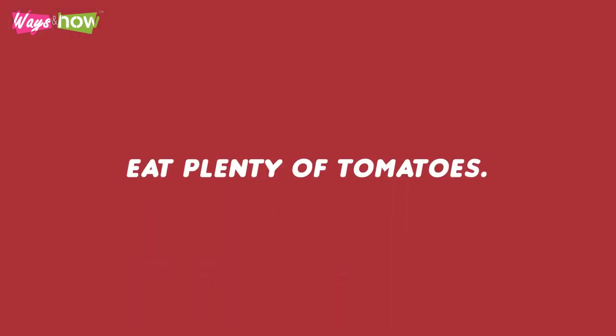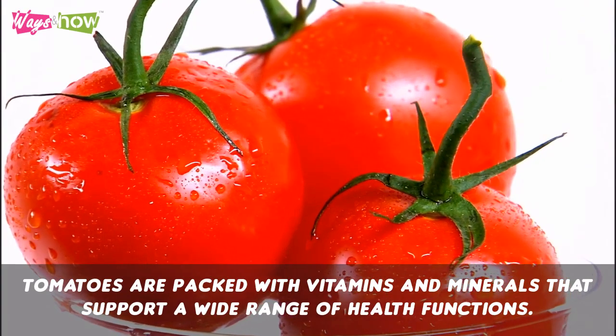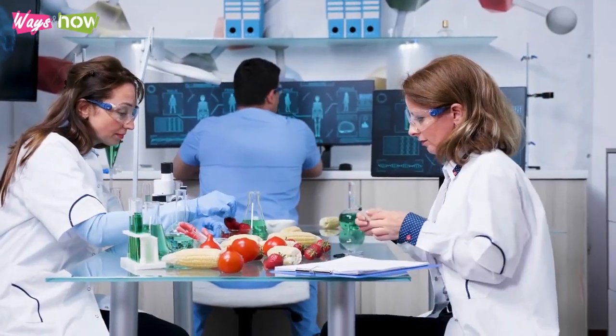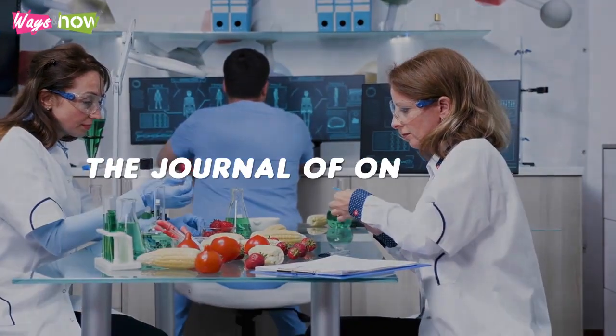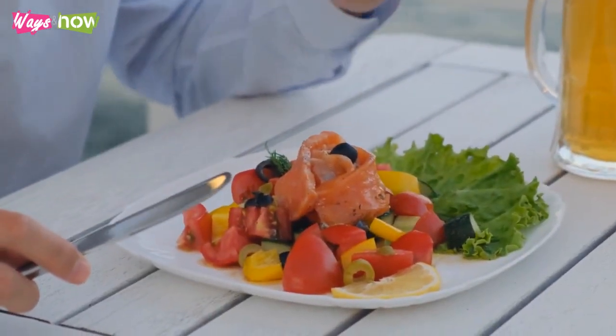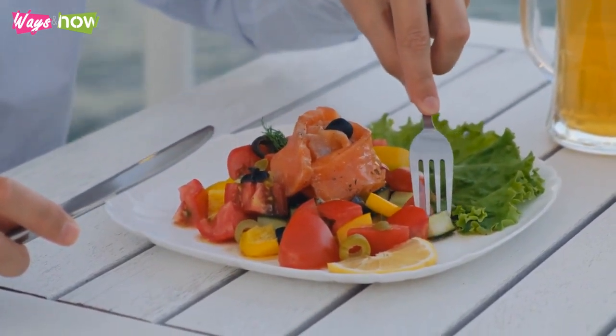2. Eat plenty of tomatoes. Tomatoes are packed with vitamins and minerals that support a wide range of health functions. More specifically, a 2012 study published by the Journal of Oncology showed that men that ate more tomatoes had healthier prostates and were less likely to develop prostate cancer.